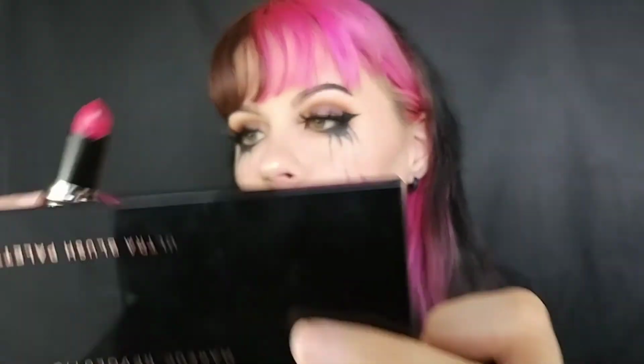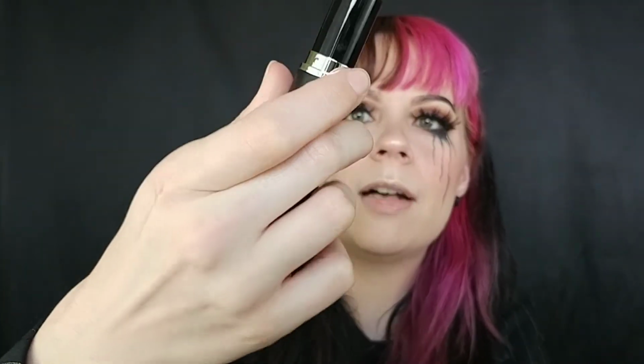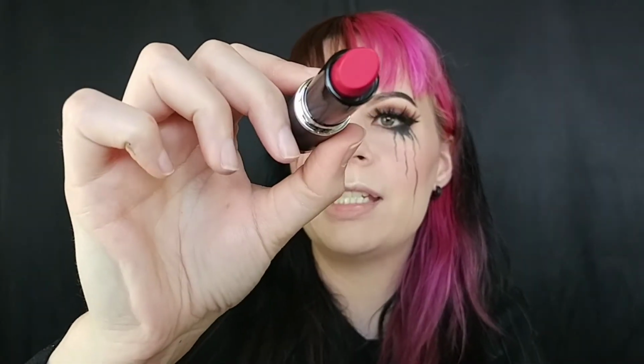Okay, now for lips, I'm going to go into the J-Cat Beauty Scene Stealer lipstick in the shade Perf Girl, and I put that on my lips. It's like a pinky toned. Part of me wonders if I should like smudge out the edges a little.